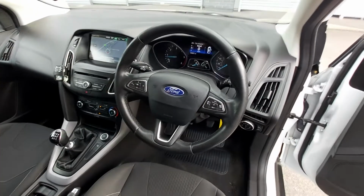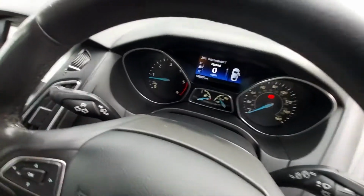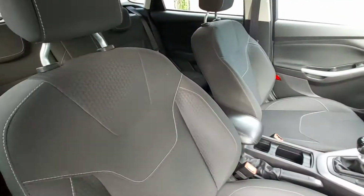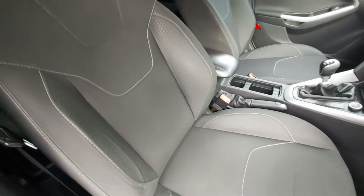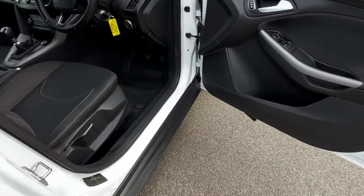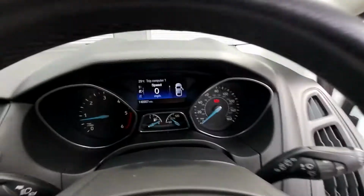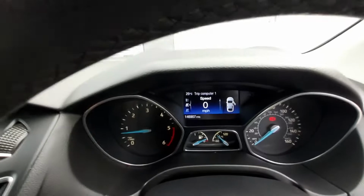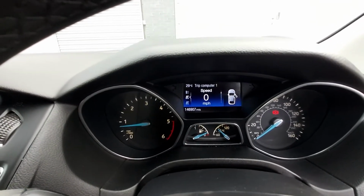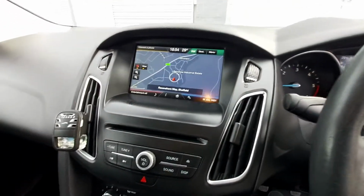Very well made, and it does drive really, really well. I'm not just saying that to try and get you to buy it, but there's three of us at work here at the moment and we've all driven it, and this one by far is the best driving one. You wouldn't have thought it had done 146,000 miles, as you can see there, 146,907. The engine sounds very, very sweet, very nice.